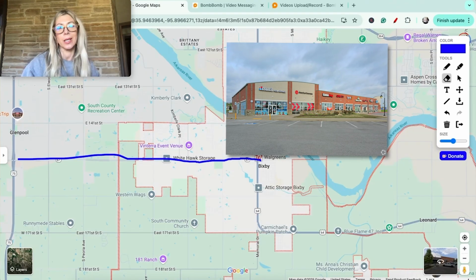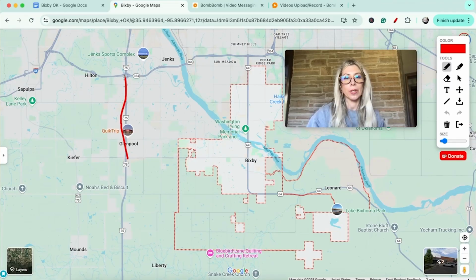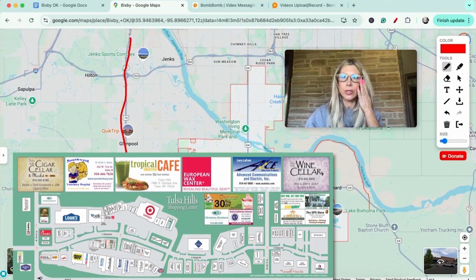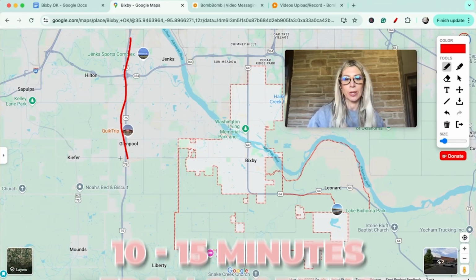It has Starbucks, Sonic, Chick-fil-A, Whataburger. You can go a little bit further this way and you're going to get to Tulsa Hills, and that will have Target, again Starbucks, Hobby Lobby, Best Buy, Marshalls, Ross, Belk, Dick's Sporting Goods, lots of little restaurants, lots of chain restaurants. You're going to have a Sam's Club right there. So as far as shopping, you're going to be about 10 to 15 minutes from shopping on this side.